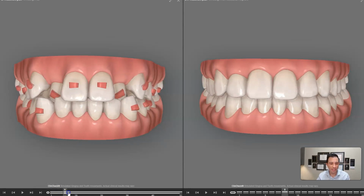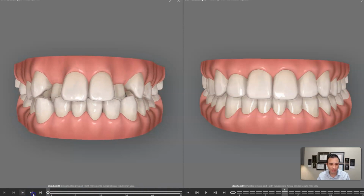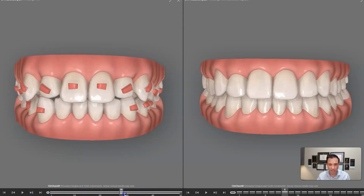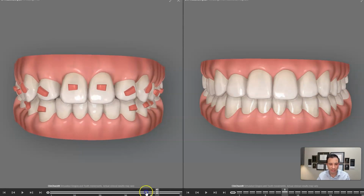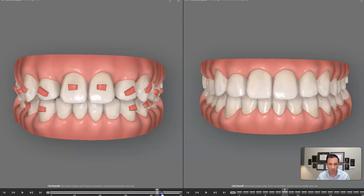On the screen you're seeing the teeth move over time. They go from initial position to the final position. This specific patient had 50 total trays to get to the outcome that you're seeing on the right-hand side of the screen. You're also seeing attachments, which I'm going to talk about in the next slide. So this is how the Invisalign works.